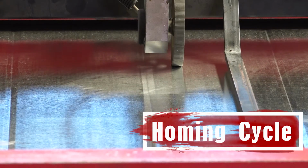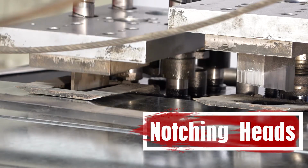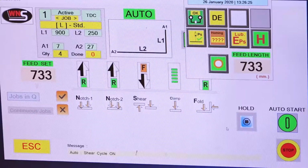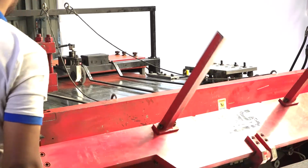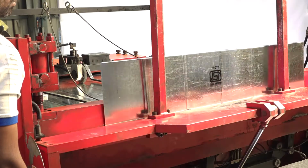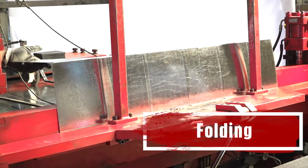fitted with a homing cycle sensor for accurate measurements. The square and V-notch heads are computer controlled. Its hydraulically operating capability, the folding and shearing process, prove its ruggedness.